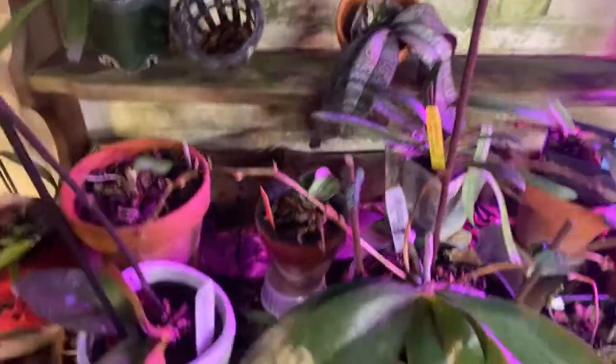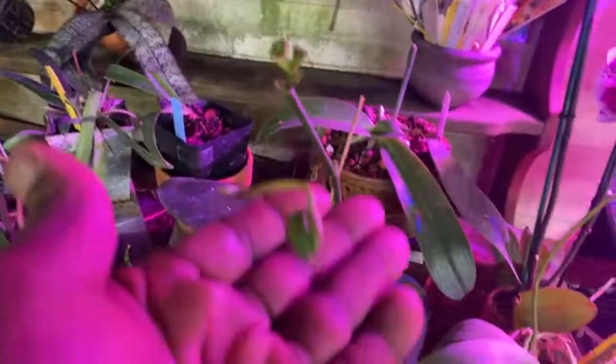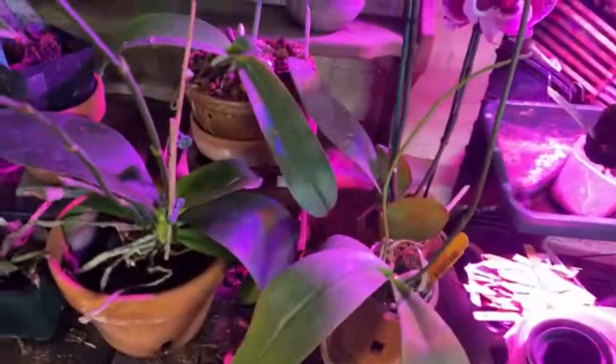My Dendrobium wardianum is really nice. Has a faint scent to it. Soon I'll have those Schilleriana blooms, and these buds, and also right here. And there's a bud here. I think it's gonna bloom. Perhaps.